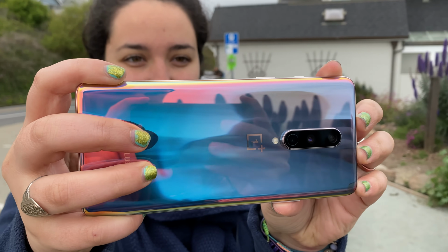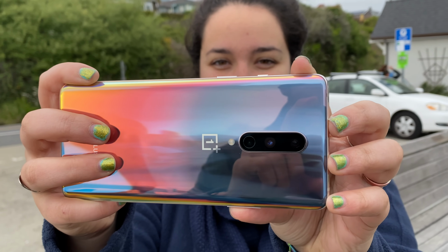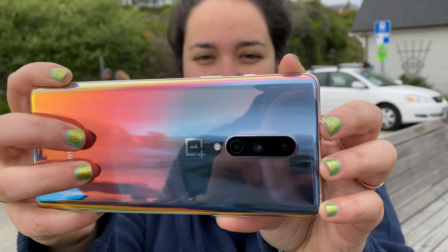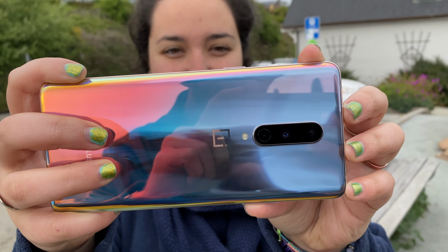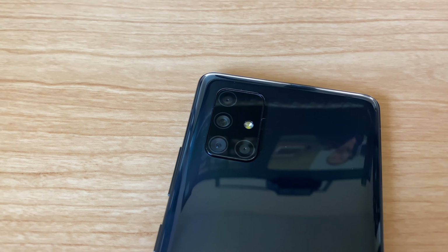OnePlus has been putting a lot of effort into ensuring that the OnePlus 8's camera is high quality, and it shows here. While it may not quite match the likes of the Pixel 4 or iPhone 11 Pro, it certainly is flagship quality. The Galaxy A71, by comparison, isn't quite up to the same level.